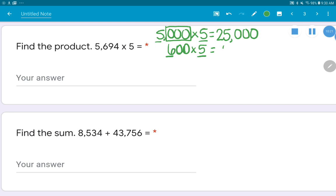30. So I'm going to write down my 30. And 2 zeros. I want everybody to stop right here for just a second. I did 6 times 5, which was 30. And I was really multiplying 600 times 5. Why do I have 3 zeros in my product instead of just 2, like in 100? Why are there 3 zeros?